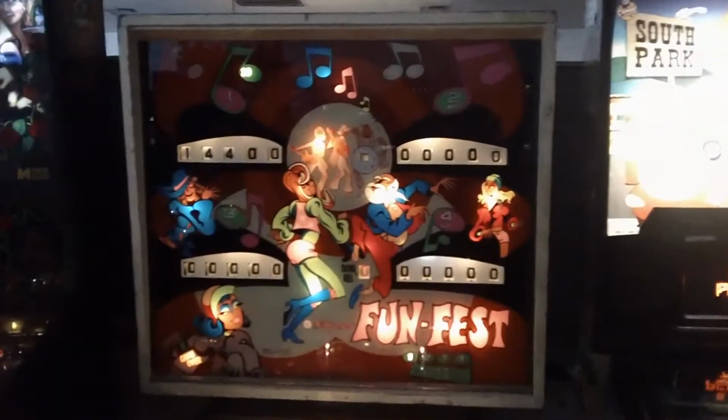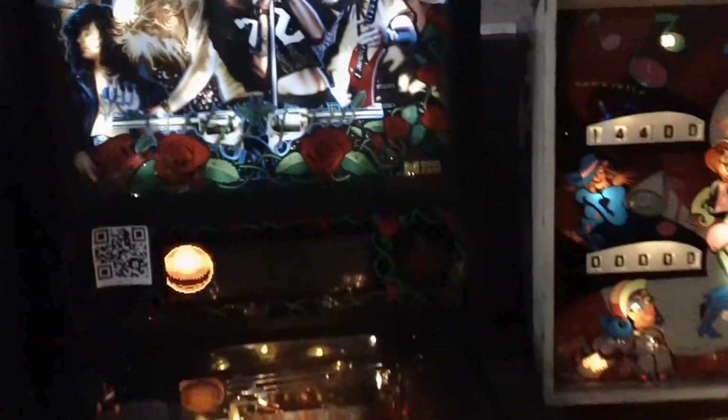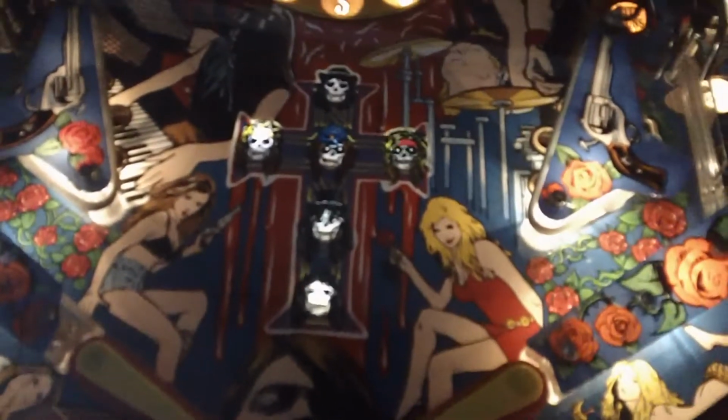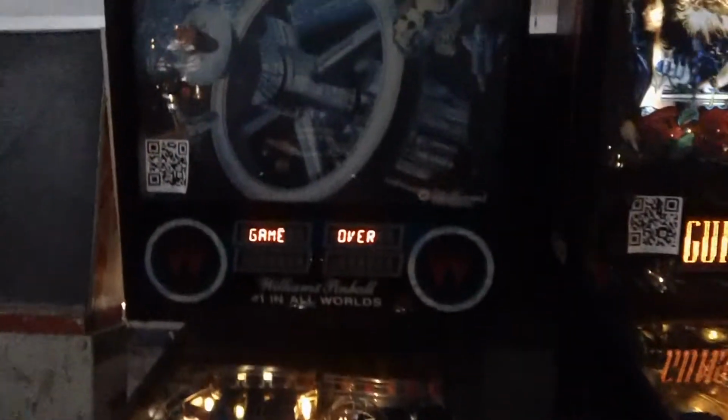Of course, here you got Fun Fest. And hey, if Ted Nugent can have his own game, Guns N' Roses can have their own either. You know, made by Data East. It's definitely kind of a fun game to play here. I'm very oriented with the band. You can see some of the flashes here. Cool thing here is, you know, the plunger is a gun. You can see over there. Actually, well, the target's a gun here, but the plunger's a rose. Go figure. Of course, here you got Space Station.